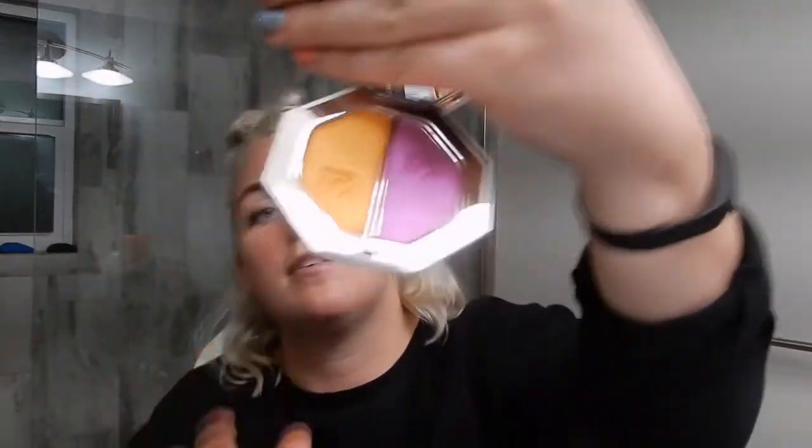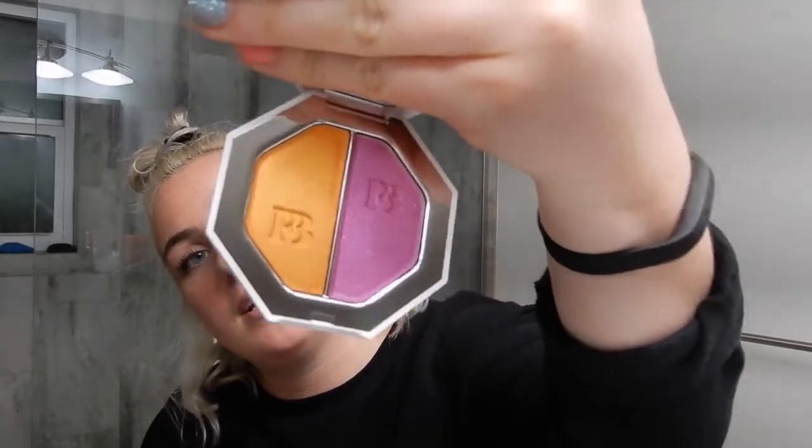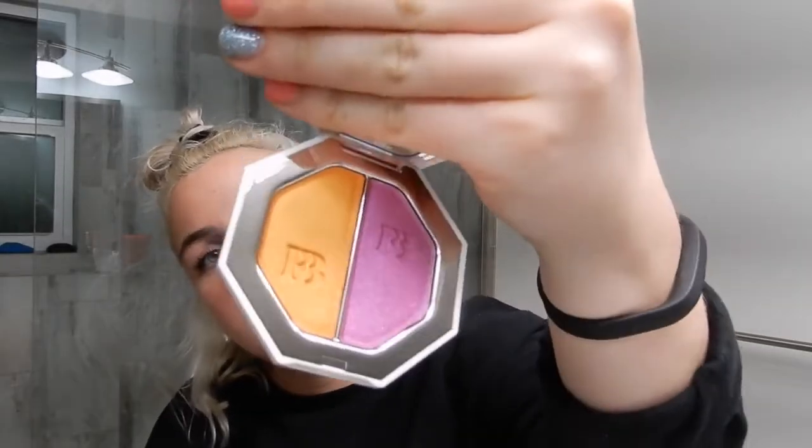Then I got, I've been dying for this for so long. It's the Kilowatt Foil Freestyle Highlighter Duo, and I got this in Mimosa Sunrise and Sangria Sunset Honey. But even just stupid details like this back bit on the silver bit on the back, which I absolutely love. And then this is them in all their glory. Oh, I love you.